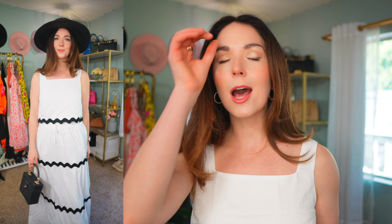The maxi skirt also, I think, would look really cute if you wore it separately, maybe with a black tank top or a black bodysuit. Also, if you have a black one-piece swimsuit or a black bikini, you could totally wear this skirt as a cover-up. I think that would be a really fun alternative way to get more use out of the skirt.